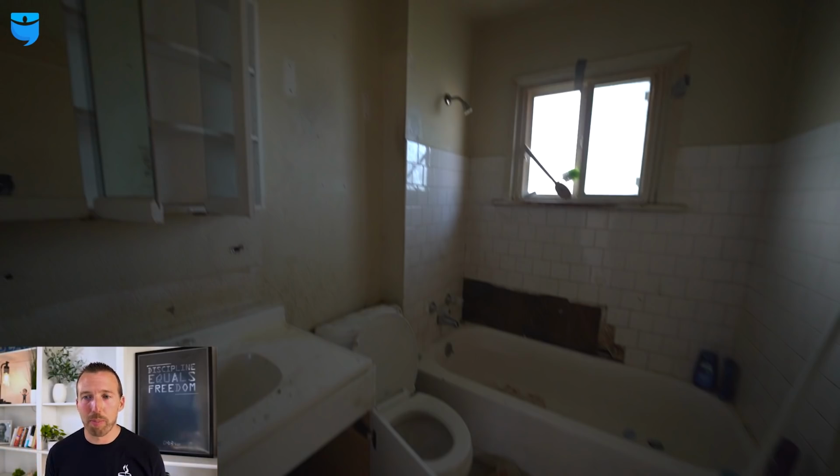You're good to go. Now, we're not even going to change the layout of this bathroom. We're just going to basically make it nice, rip it all out, and put it back together almost exactly where it was. So that's pretty straightforward, actually.